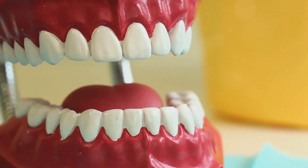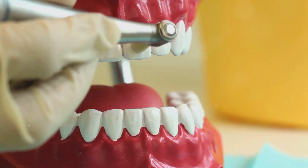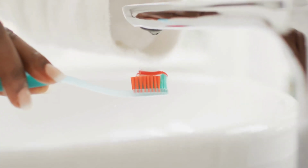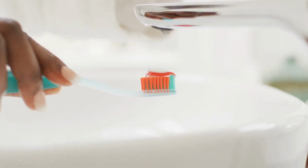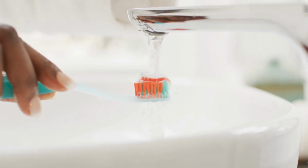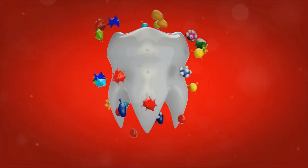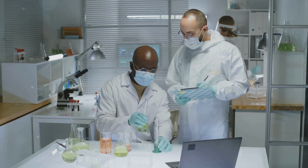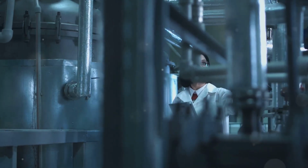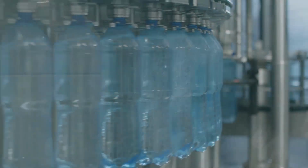Every day our mouths are under constant assault from bacteria that produce acids, eroding tooth enamel and leading to cavities. Toothpaste, with its blend of ingredients, removes food debris, neutralizes harmful acids, and strengthens tooth enamel. It fights plaque, the sticky film that builds up on teeth and contributes to gum disease. But have you ever wondered about the science behind this everyday essential? Join me as we delve into the fascinating world of Colgate toothpaste production.